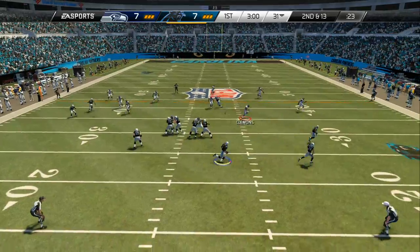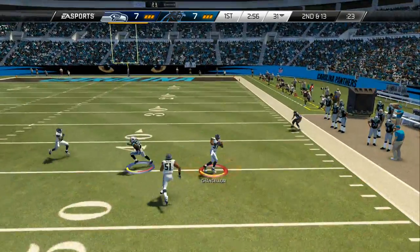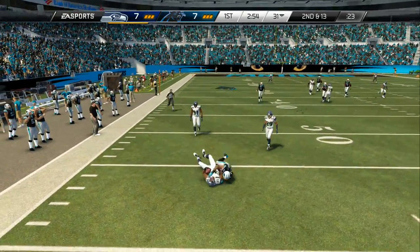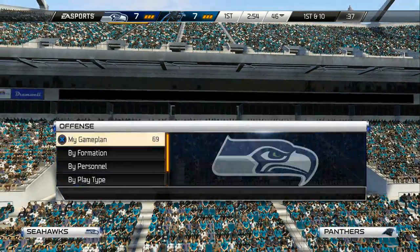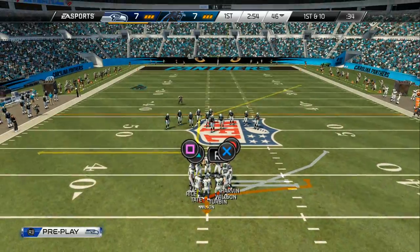Halfway through this first quarter now. Running away from the pressure. Looking for an open receiver on the right. That's an interception. The tackle is made. What a terrible job by the quarterback. Nobody's open. Tries to force the pass, and look, what's it turn into? An interception.